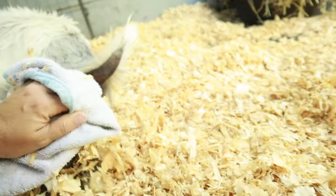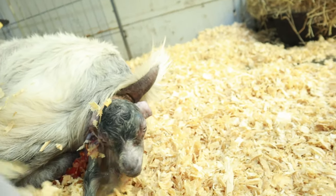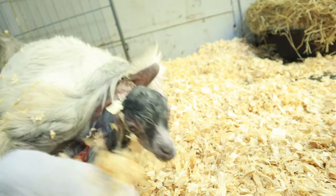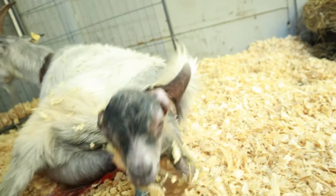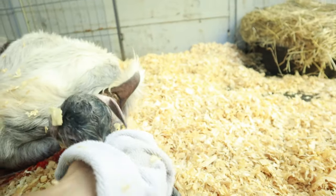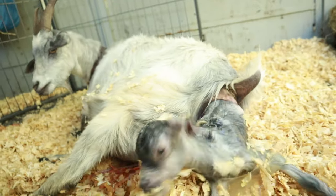You got it, Mocha. You got it, Mama. Let's get this off your nose, honey. I got you. Oh, I think it's a gray one. There you go. Come on, let's get this off your nose. Sneeze it out. Yep, it's a gray one. There you go. Oh, you look just like your Mama.